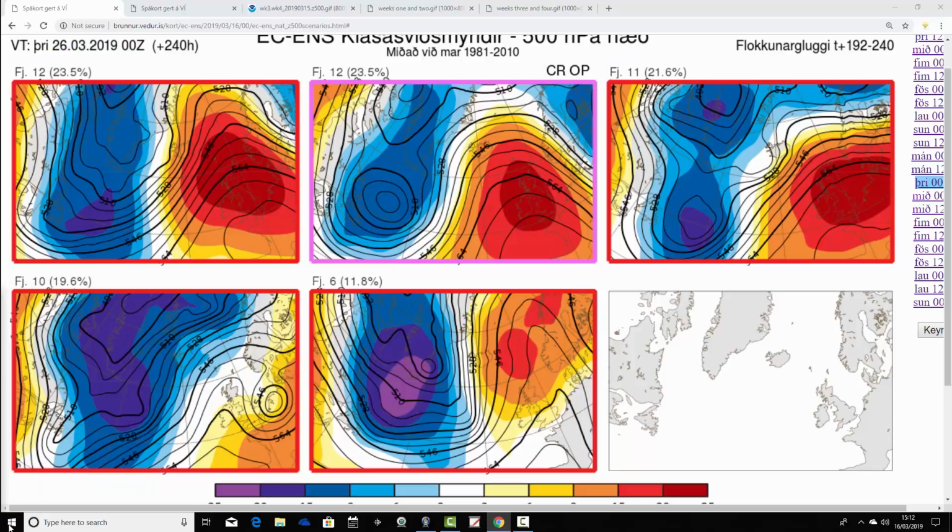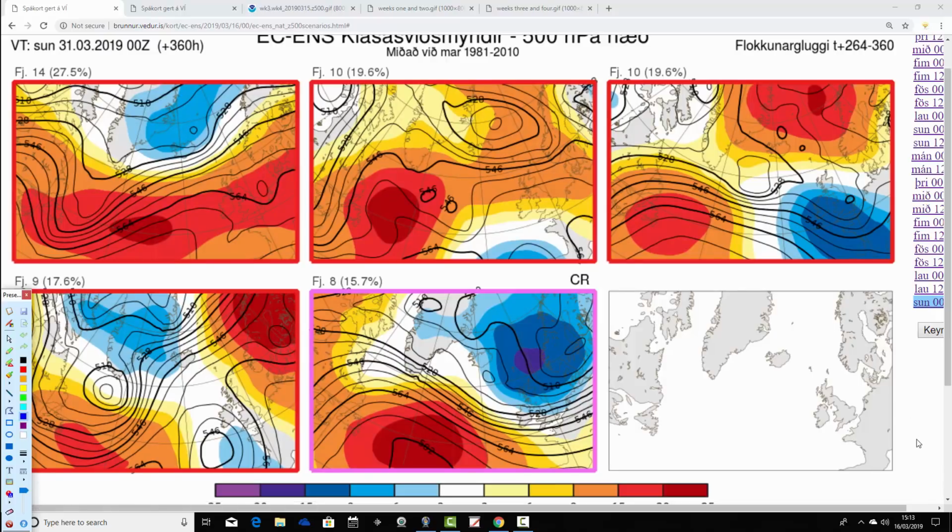It's all just variations of a theme, really, within the ECM ensembles today. They are very, very much in agreement for high pressure to be dominating up to day 10. It's just the very exact position of that high pressure is a little bit uncertain. But if you put all the options together, and most of them are very anticyclonic, then it does look as though high pressure is going to be remaining well and truly in control up to day 10.